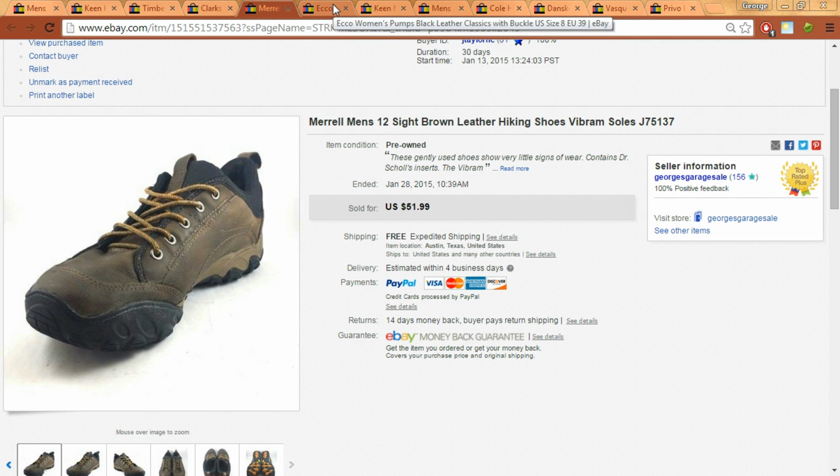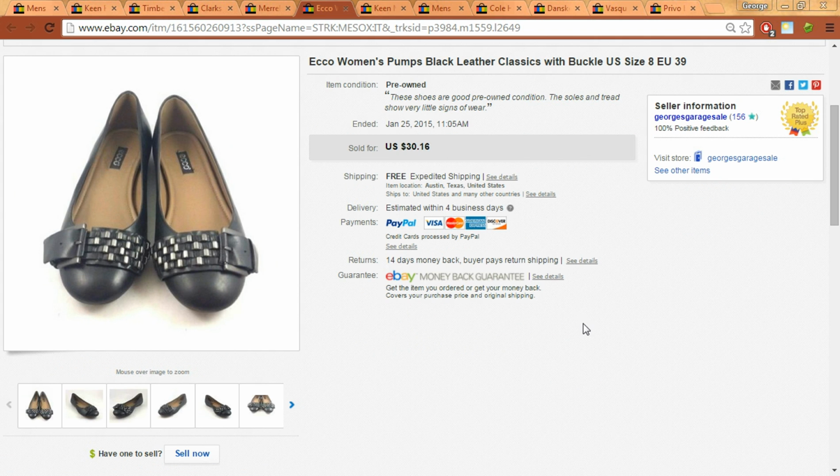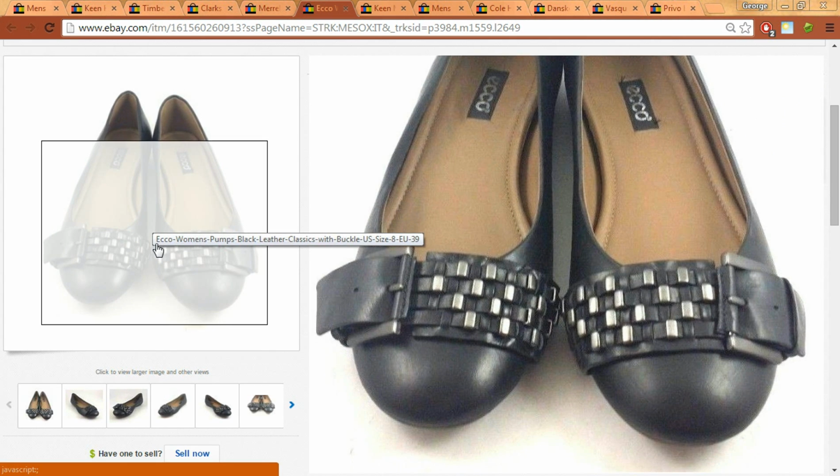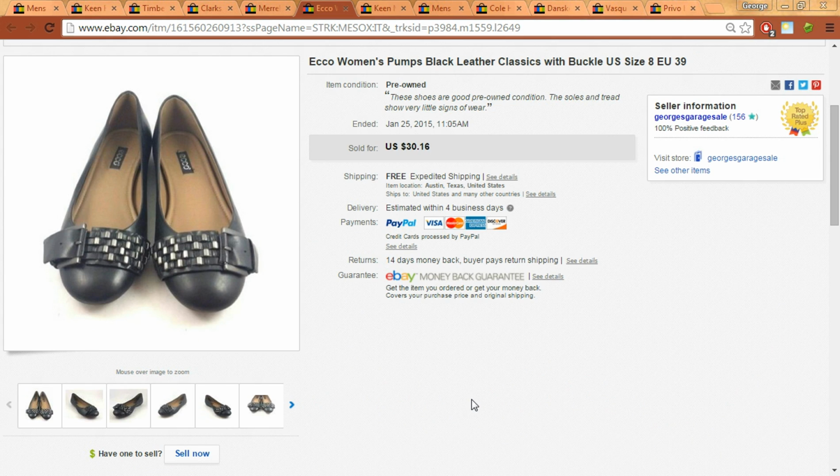It wasn't long after that, maybe another 2 or 3 weeks. So moving on to the next pair. This is a pair of Echo women's pumps. I got them because they were in pretty good condition. There were no scuffs on the toes or anything, and they kind of had this steampunk look. So I thought they would do really well.